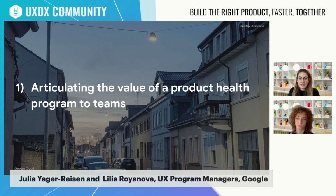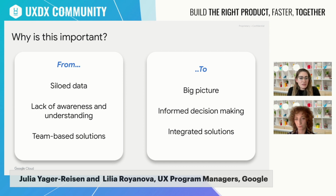All right, so the first factor is articulating the value of the product health program to teams, almost like what we focused on in the beginning of this talk. Why is this important? Well, it's really about getting back to that question that Julia mentioned. Are we meeting our business goals? If you have each team looking at siloed data and not really aware of the importance of the data between the different teams or understanding what it actually means, then you may end up with team-based solutions, just kind of piecemeal fixes to things. Whereas if you have a more holistic approach and you take a step back, you'll be looking at the big picture. You'll help your leadership and your stakeholders be more informed in their decision-making and ultimately have better, more integrated solutions.